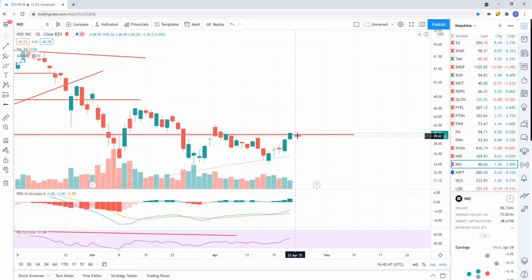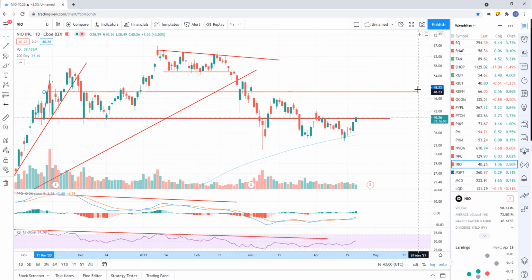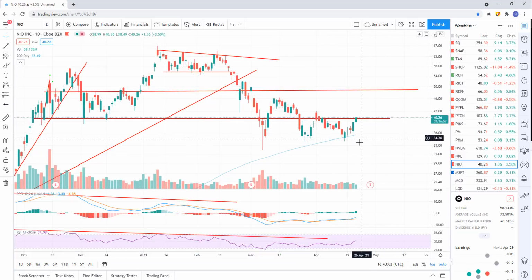NEO is running into resistance right here at $40. And NEO did start to put in some bullish divergence. So I'm not so sure on this one right here at this level. I think this could go higher, maybe back up to this 48 or 49 area.